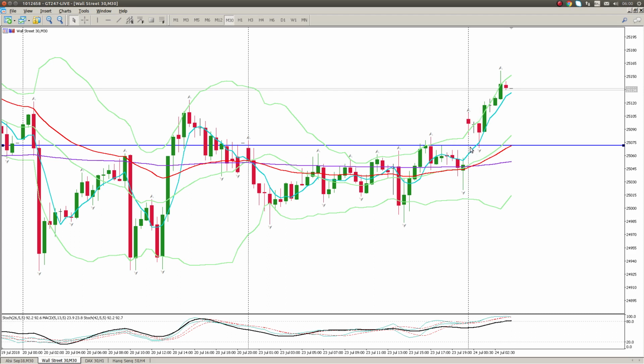So it gapped up, came back, bounced off this level. This would have been an area to get in long, and you'd still be sitting long at the moment. So I think for the Dow, it's more a case of wait for a pullback. If we can get some kind of a pullback, and then take that trade.